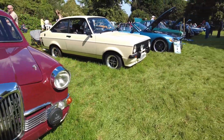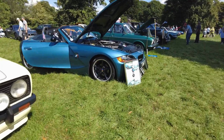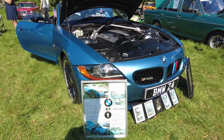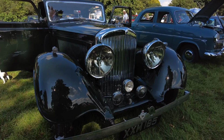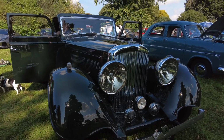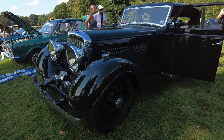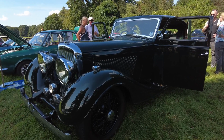Next door to that is a really nice Escort. A Z4, or if you're in America, a Z4. BMW, that's quite nice, I guess. No idea what that is, but if I was dead, I'd like to have a ride in that. It's like out of a horror film, isn't it? Pretty cool though. I don't think I'd like it on my path though.